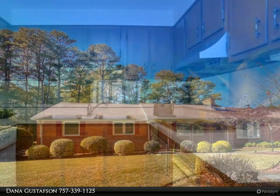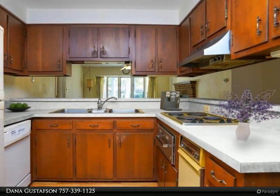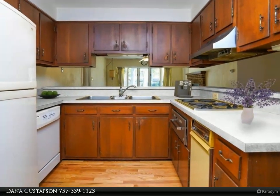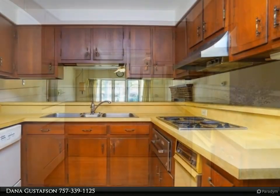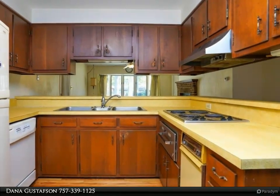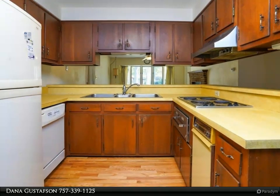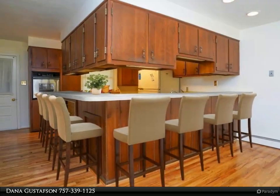Thalia Acres is a beautiful neighborhood tucked in the center of Virginia Beach. This one-owner home has been maintained and is ready for a new owner to make this house their home. Hardwood flooring is under the carpet in the living room, dining area, hallway, and all three bedrooms per the seller. The home is offered as is where is.